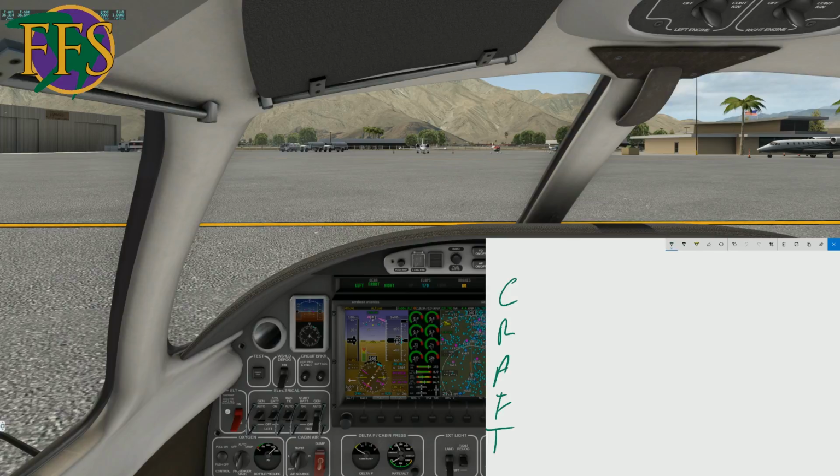Palm Springs clearance, November 143 Victor Tango. Good evening, IFR to Camarillo. 143 Victor Tango, Palm Springs clearance. Good evening. Cleared to the Camarillo Airport. Cathedral 1 departure. Then as filed. Maintain 7,000. Squawk 4653. John Wayne Tower, good evening. Viper November 135 Tango Hotel. With you on visual approach runway 20 right. Cleared to Camarillo, Cath 1, as filed, maintain 7,000, squawk 4653, number 143 Victor Tango. 143 Victor Tango, readback correct.